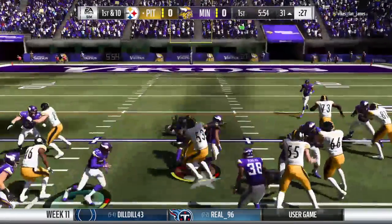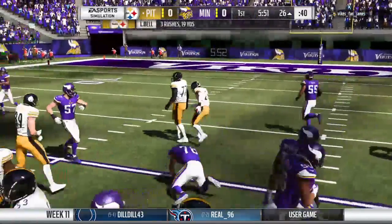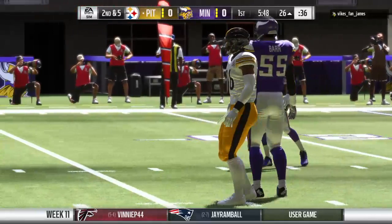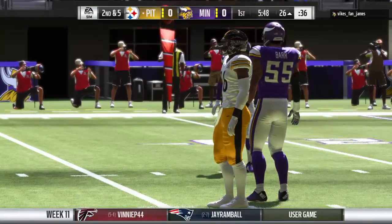Now a first down carry by Bell. And able to push his way forward here for a good little gain. 5 yards is the tally on first down. That brings up 2nd and 5.